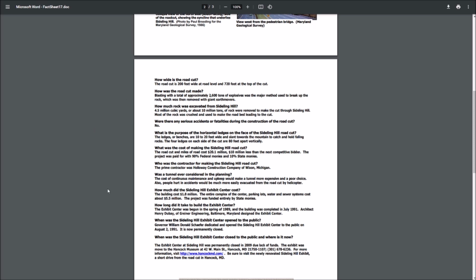And it says in here, they looked at the idea of a tunnel, but it was a poor choice because it would have cost more to upkeep. Obviously, there's a lot of other drawbacks with tunnels: traffic, ventilation. And if there was an accident in the tunnel, it's a lot harder to get people out than if there's a road cut, where they can land a helicopter somewhere.